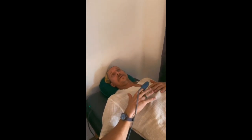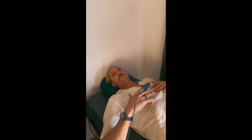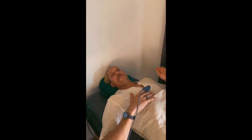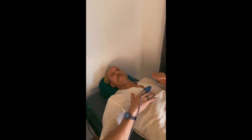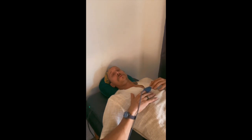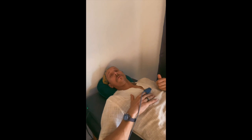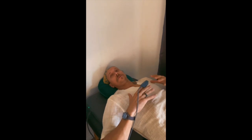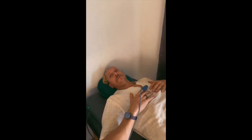And if for whatever reason the field intensity that my body's receiving is too much, my heart rate variability coefficient will go down, and it'll tell the system to lower the intensity. If my body is enjoying the field intensity that I'm receiving right now, my heart rate variability coefficient will go up, and the system will bump up the field a little bit because my body is tolerating it well. And that's basically how it works in a nutshell.